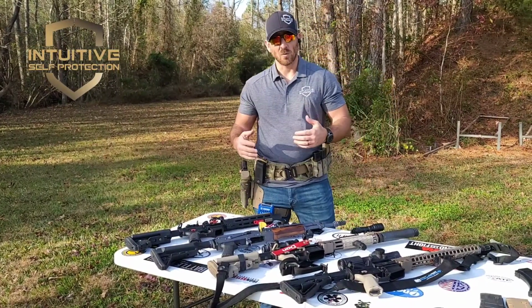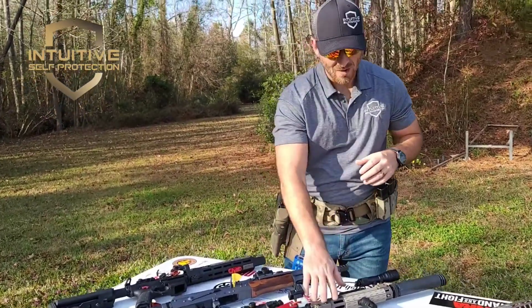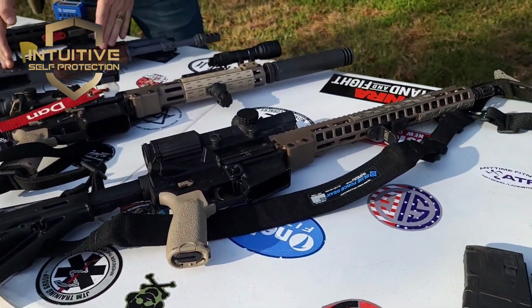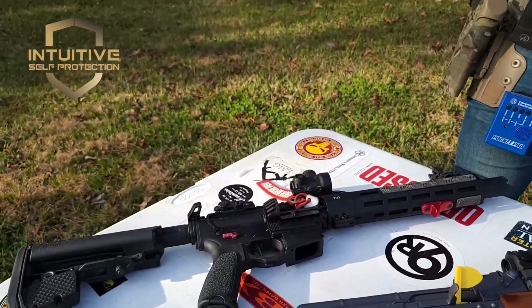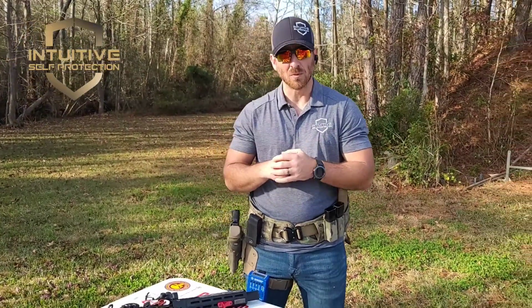All right, so let's start off with, this is a carbine course, so obviously you're going to need a high-quality carbine. We prefer and tend to stick to the 5.56/.223 variants. However, we've decided that we are going to allow the 7.62x39 AK variants and pistol caliber carbines. It is important to note, though, that the pistol caliber carbines and the AK variants may not be the most optimal for the course.